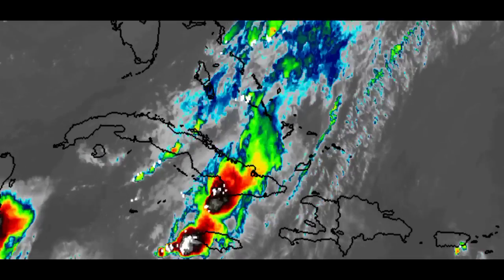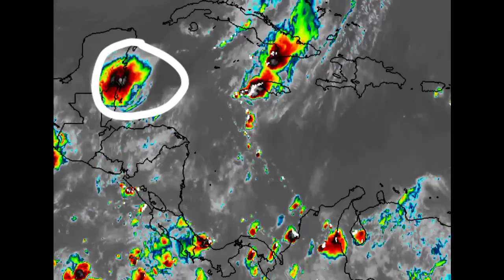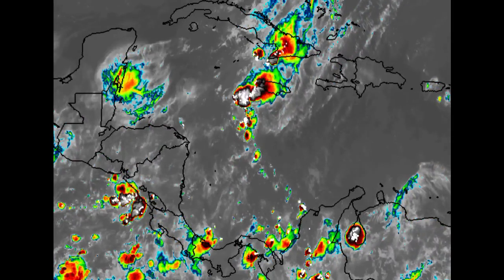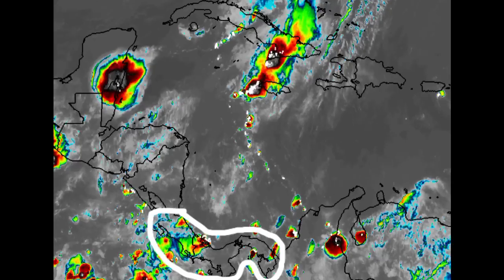Going over into Central America, there was that blob that developed that has dissipated now. And for most of these Central American territories, there isn't too much happening, but we find a bit more action going to the southern territories such as Costa Rica and Panama.